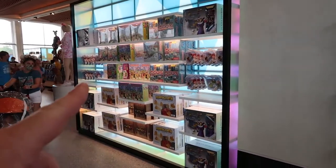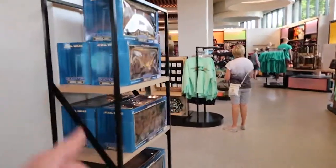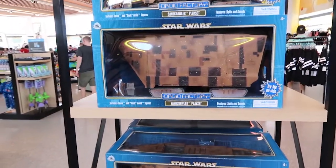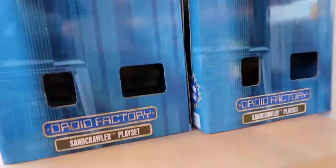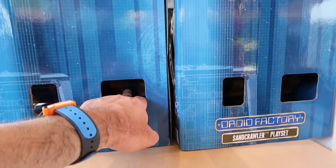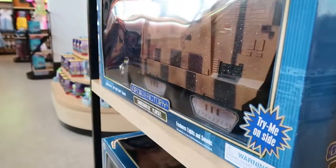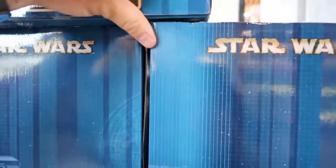Dinosaur alert. They have a lot of games here. Look, Candy Land. I remember playing that when I was a kid. Clue, the villains version. This is awesome looking. Look at that. That would be so cool to play with. Try it on the side. Not sure if it's working, but that is cool. I wonder how much this is. $99.99. That is awesome though.